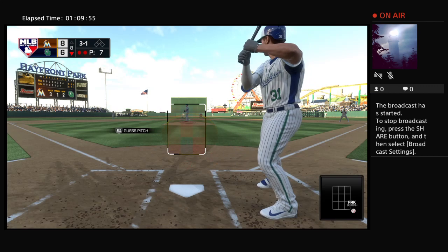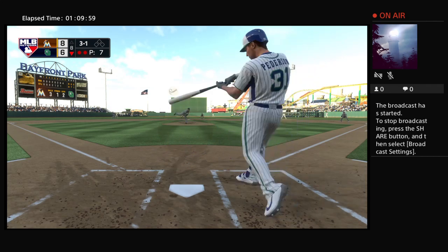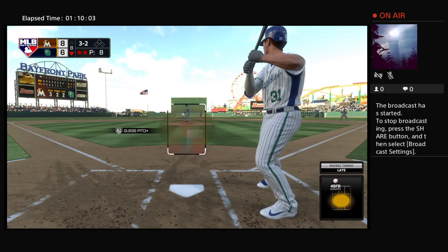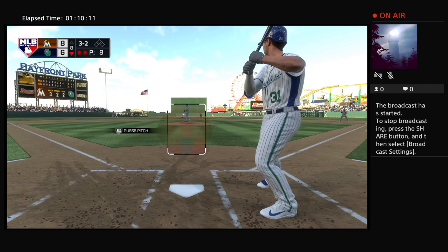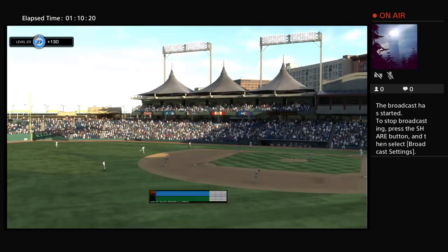3-1 count, tying run on deck. You have to be very careful right here to make a quality pitch on 3-1. There's the good fastball, and he can't catch up. 3-2. And before the big 3-2 pitch, time is called at home plate. And a fastball called strike 3, and the side.